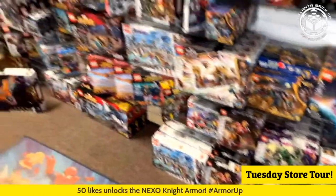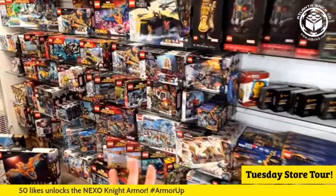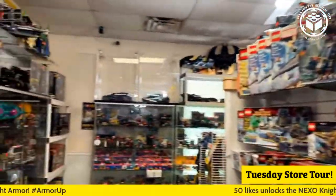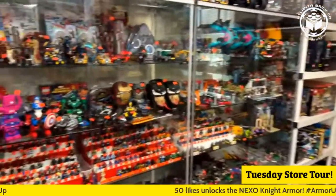Yeah, quite a few Marvel sets, and they're much easier to see now because we got them in this new section. Formerly Star Wars, now Marvel, so that's great. Lots of build sets over here, too.